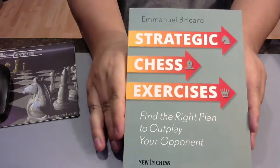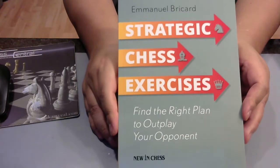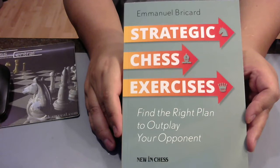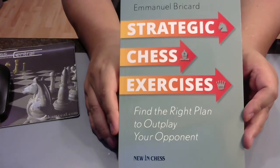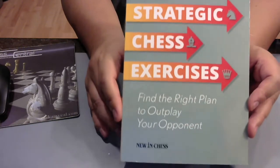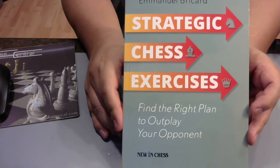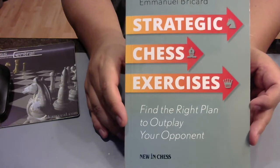This is my latest addition to my library here. Can I call it a library? Anyway, to my collection of chess books, at least, by Emmanuel Bricard. He's French, so maybe it's Bricard. I don't know. Strategic Chess Exercises, right? He's gonna give you a concept, he's gonna reinforce the concept, and then he's gonna quiz you on the concept. Like, oh, that's it. What more could you possibly want?